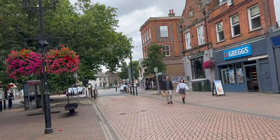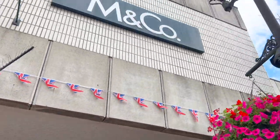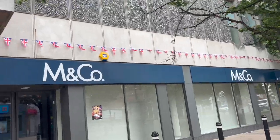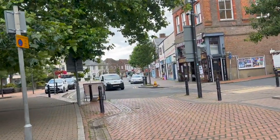Yes, I think that they do, because there is a Greg's right over there. But this is sad, look. That used to be M&Co, and of course it's closed down. Quite a big building they had here as well. It was a big building, wasn't it?